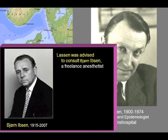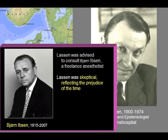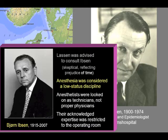Lassen was advised to consult Bjorn Ibsen, a freelance anaesthetist. Lassen was skeptical, reflecting the prejudice of the time. Anaesthetists were looked on as technicians, not proper physicians. Their acknowledged expertise was restricted to the operating room.